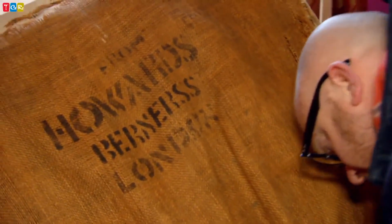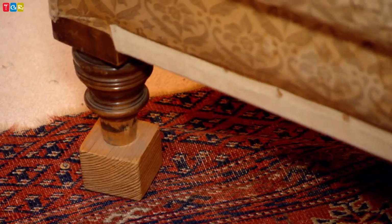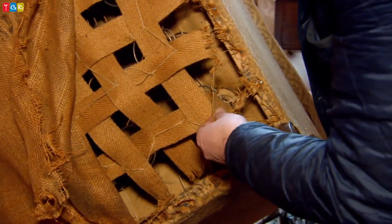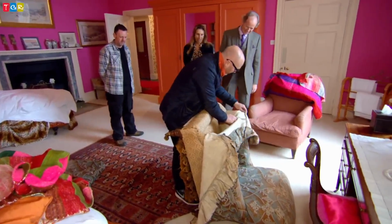It said Howard's in massive letters. What it is, a Howard & Sons country house armchair in unrestored condition, totally original. Not in good nick, gotta be honest, it's a bit of a stinker, but it's authentic, it's the real deal, and I am over the moon with being able to find it here. Absolutely stinking condition, but yes, this is as good as it gets.